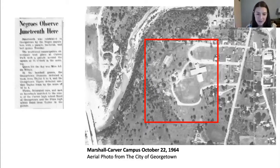Sorry, I want to say Marshall Carver, but it's Carver Park, which ended up being West Side Elementary as part of GISD once the city sold the park to Georgetown School District. And then that eventually did become Carver Elementary. And then what has been most recently is the Boys and Girls Club. So it's right there at 17th and Scenic.